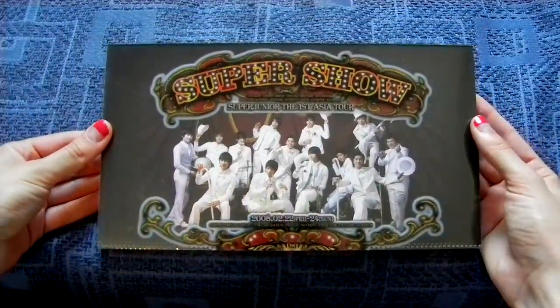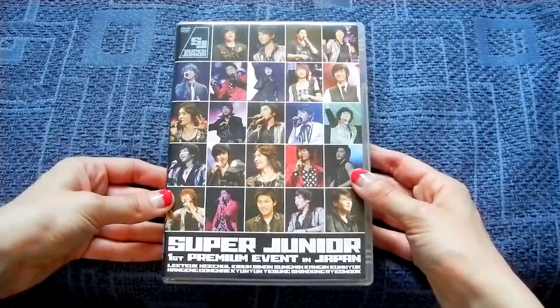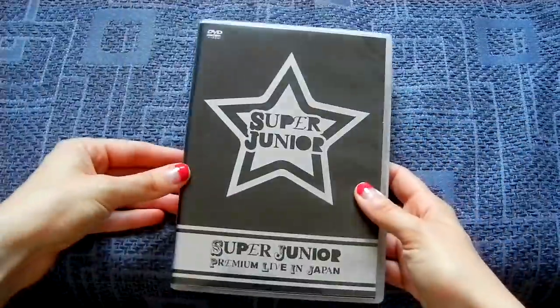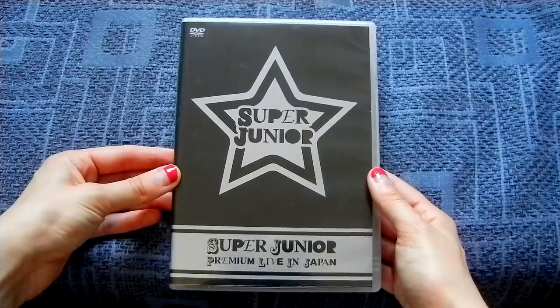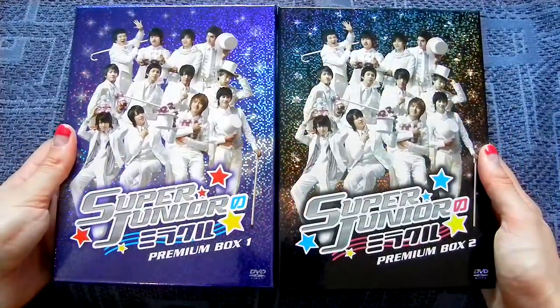Their first ever Super Show concert on DVD. First premium event in Japan DVD. Super Show 2 Korean DVD. Then Premium Live in Japan, which is a smaller staged Super Show 2 in Japan, basically. Then The Miracle of Super Junior DVDs, Box 1 and Box 2.